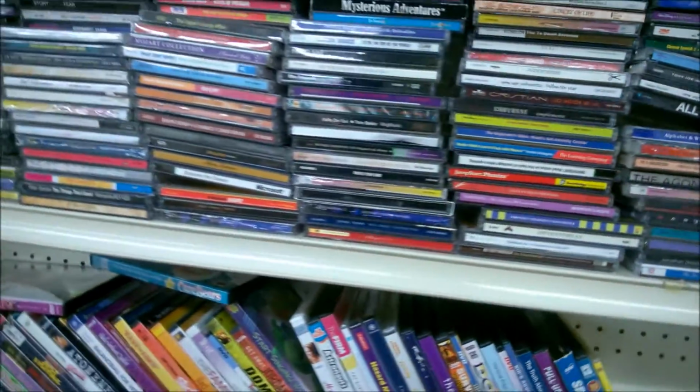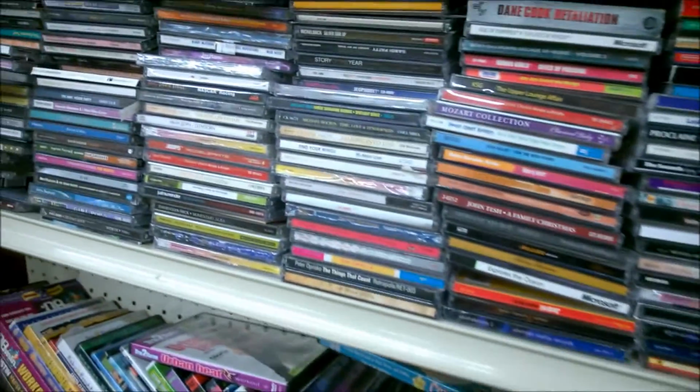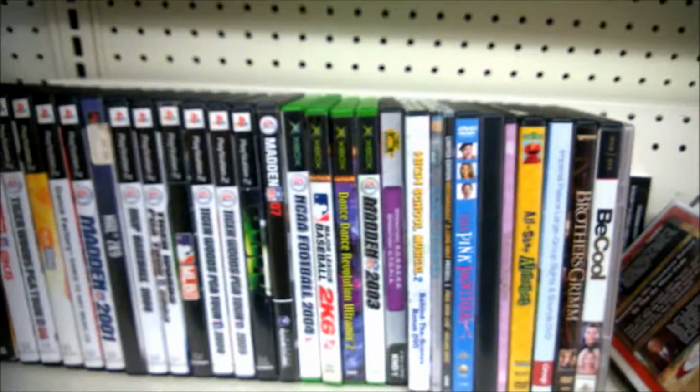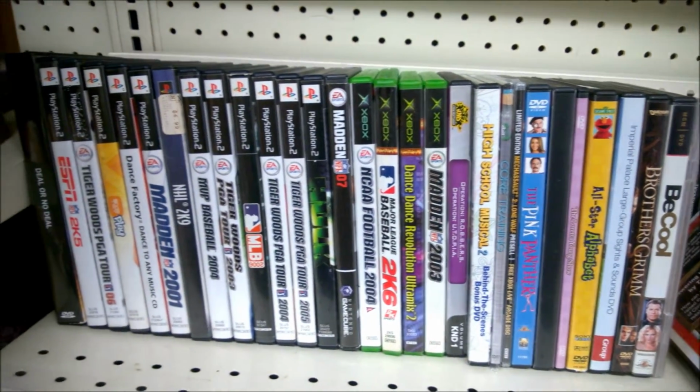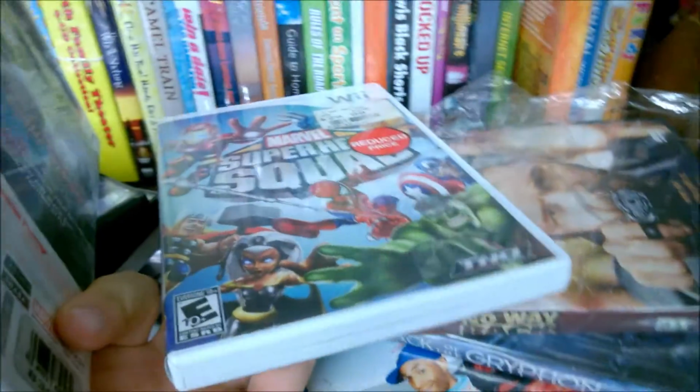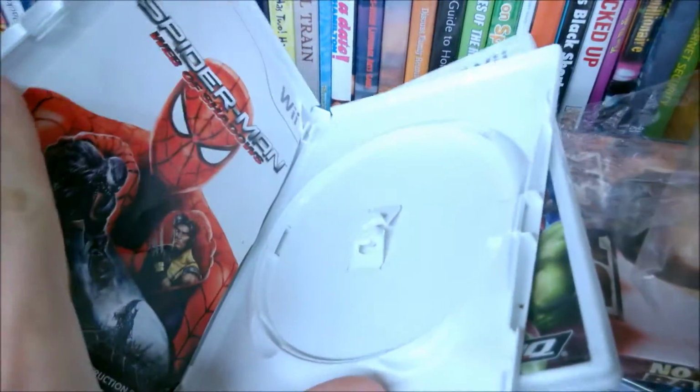The CD and DVD section is usually where thrift stores tend to put their games, but unfortunately there wasn't much here other than the typical sports titles that end up sitting here for months on end. Oh, but there's a Spider-Man Web of Shadows. That doesn't have the disc inside, of course.